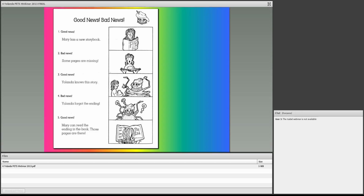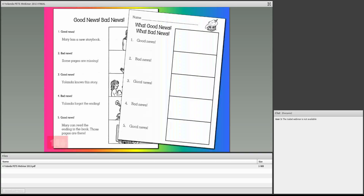Those pages are there. And certainly we know that there are some books out there that follow the same format for students. They're familiar with the format. So then the challenge page for them is that they have to write and draw their own. Fortunately, I don't have any student samples of these to share with you today. That's a typical Yolanda activity.